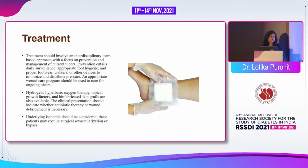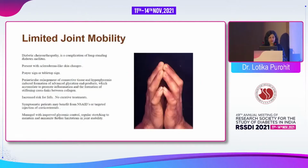The treatment, we all know, requires a multidisciplinary approach. The sugar control has to be there, the cleaning of the wound, appropriate foot hygiene, appropriate footwear. Besides that, local therapies like hydrogels. We also can give some topical growth factors, antibiotics in the form of either parenteral, oral, or even topical applications. And the underlying ischemia, if it is present, we should consider maybe surgical revascularization or a bypass.